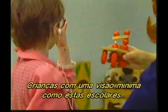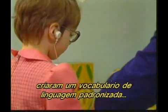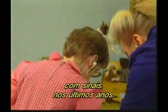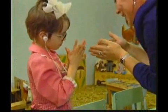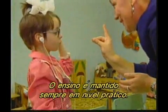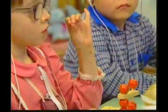Children with minimal sight, like these middle school children, have been building up a vocabulary of standard Russian sign language over the last few years. The teaching is, as always, kept practical. They're motivated by focusing on everyday activities and needs.